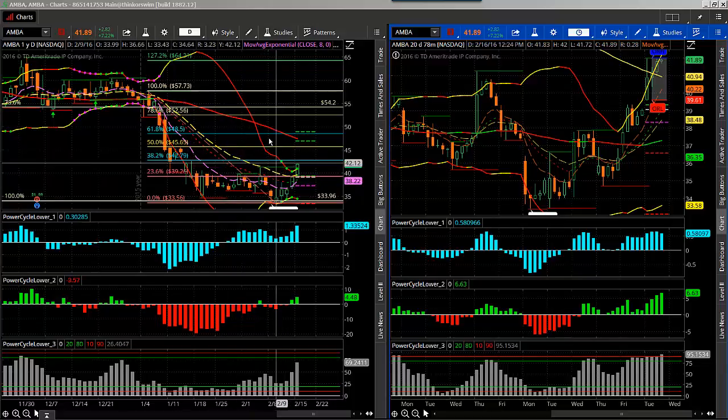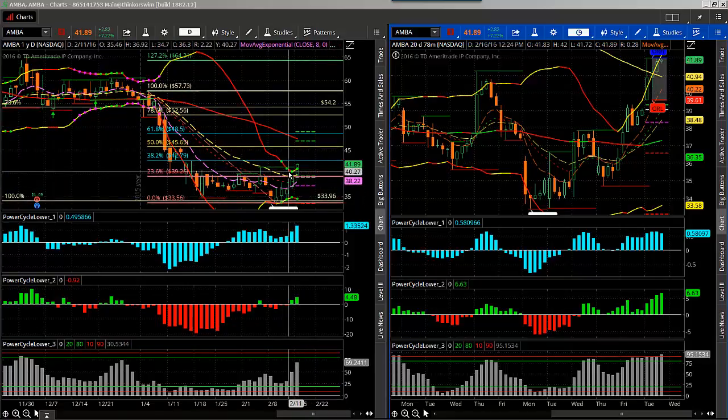So if you look here at AMBA, this is what we call a daily squeeze. You can see that it's consolidated down here towards these lows, 33.96. Now, when it starts to enter into a squeeze, there's potential for a big pop to the upside or downside. So the next question is, well, which direction?